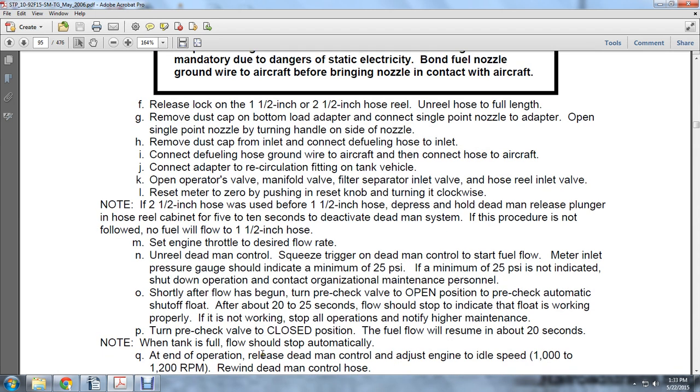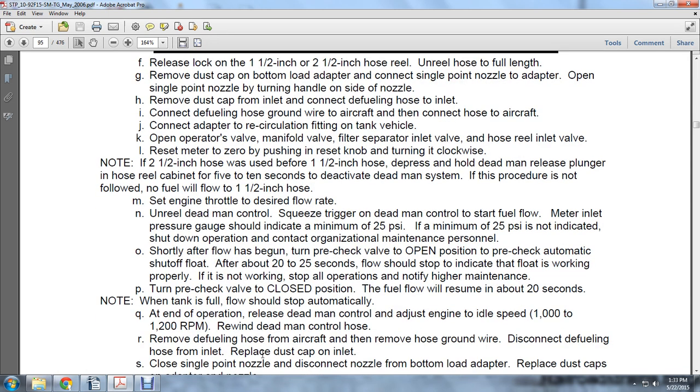The fuel flow resumes in about 20 seconds. When the tank is full, the flow should stop automatically. Release the dead man control and adjust the engine idle speed from 1,000 to 1,200 RPMs. Rewind the dead man control hose. Remove the defueling hose from the aircraft and remove the hose from the ground wire.